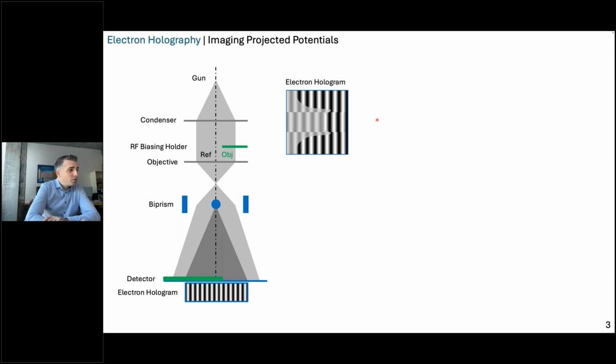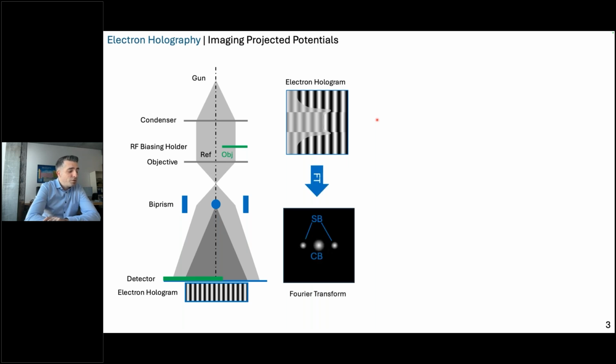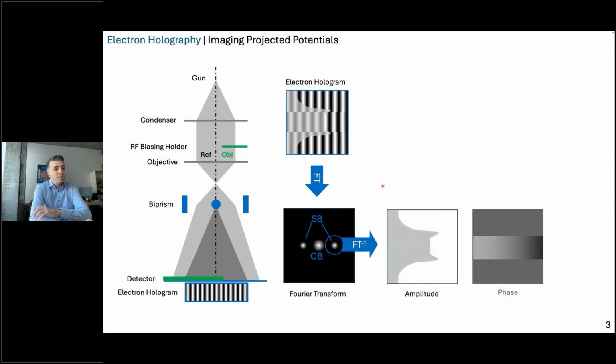And to do the electron holographic reconstruction, we do a Fourier transformation of the image. So the Fourier transform will show these sidebands next to the autocorrelation of the image. The sidebands correlate to these hologram fringes. And by reconstructing one of these sidebands, we get access to amplitude and phase modulation of the electron waves involved.